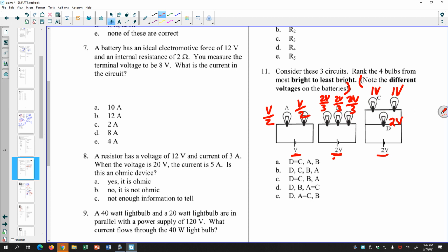So now I want to do D, C, B, and A. I'm going from bright to least bright. The one with the biggest voltage is D. That doesn't help me anywhere. But I see that D is not equal to C, so I can get rid of these. I see that A is not equal to C, so I can get rid of that one. So the answer must be B.